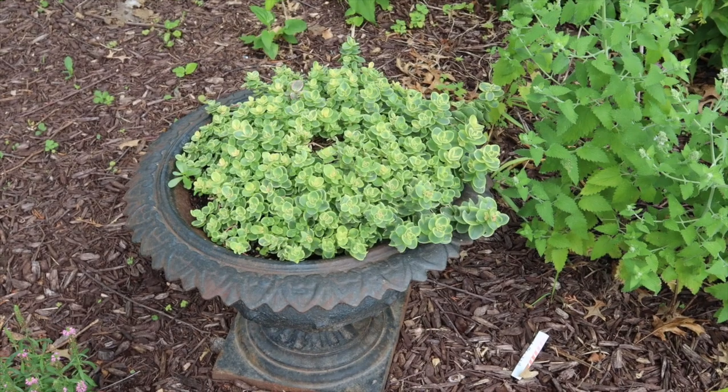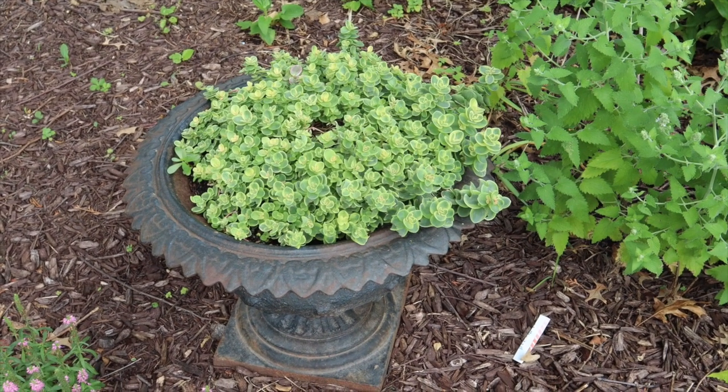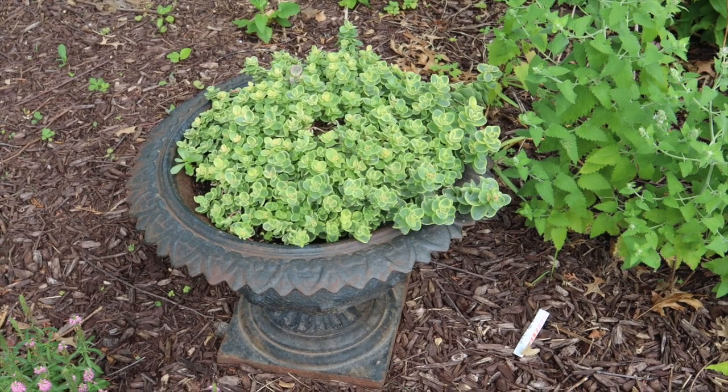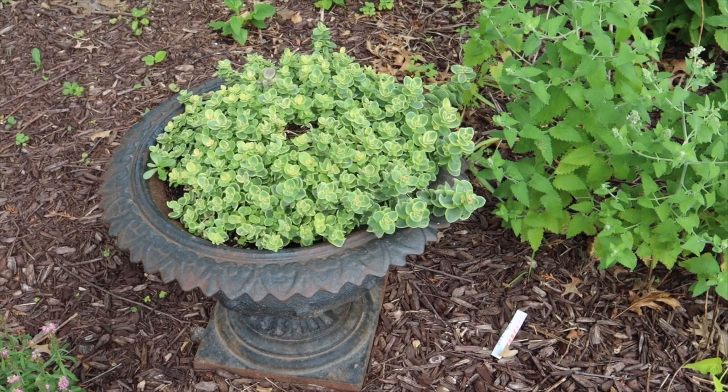So, yeah, it's a bicolor leaf. So it's like a green and yellow, and it's just really pretty. It's a nice pop of color.